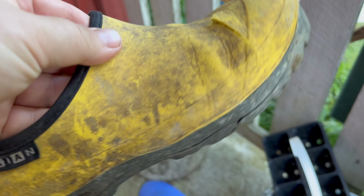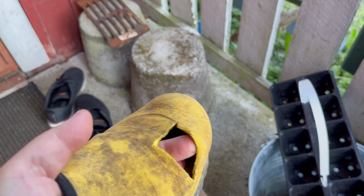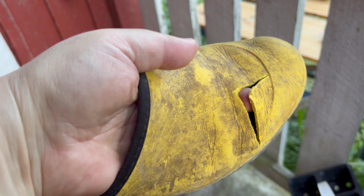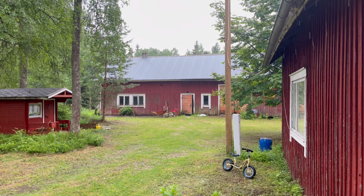These are the shoes I bought last year. They are very nice for gardening, but I got attached on a metal hook and it broke like this. And they are now not watertight anymore.